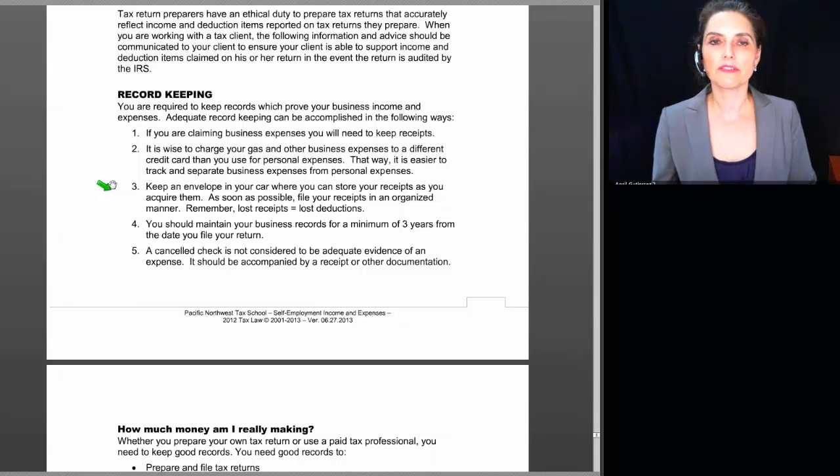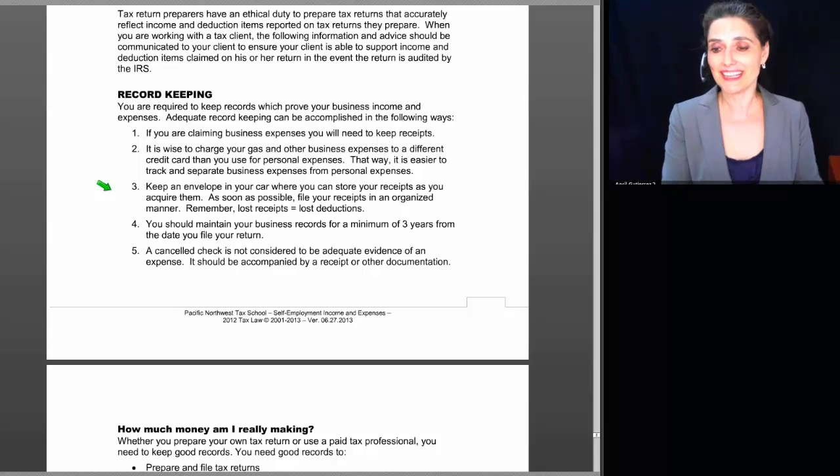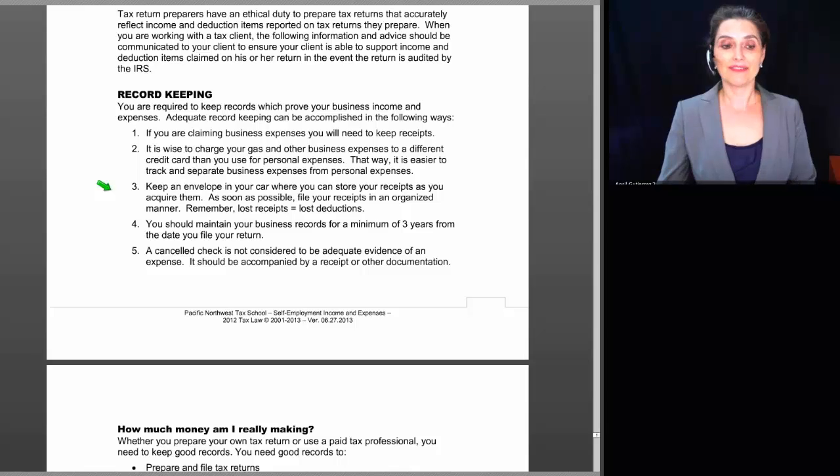So the advice I give to clients is keep a manila envelope in your car so that when you do pay cash for something and you've got that receipt, you've got a place to stick it. Even if that's the only thing you do is stick it in the envelope, at least you got it, right?